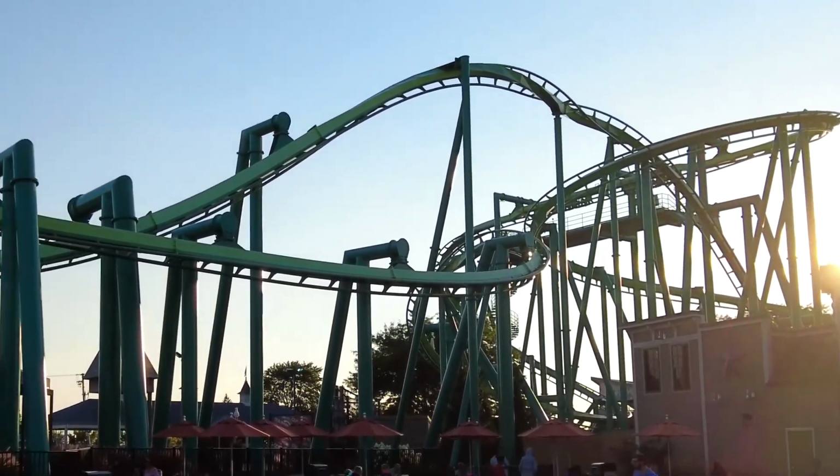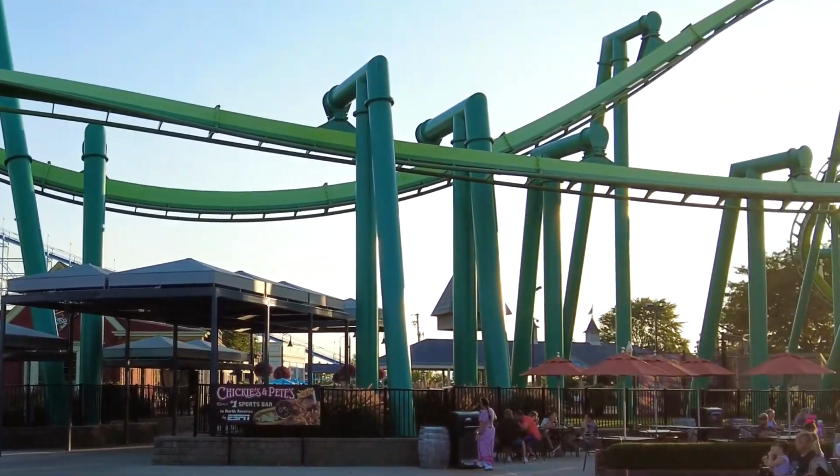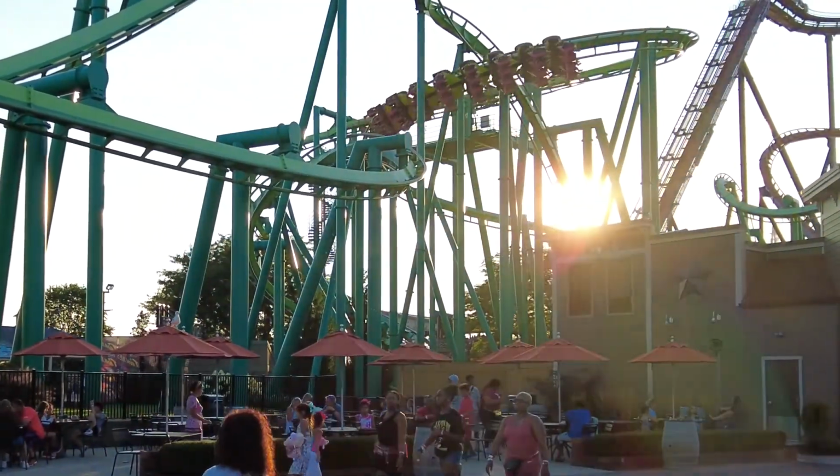Guys, we're going to try and get on Raptor, and hopefully we have time for one more after that. We'll see. We also want to grab some food, and we only have about 40 minutes to do all of that, so we'll see how this goes.